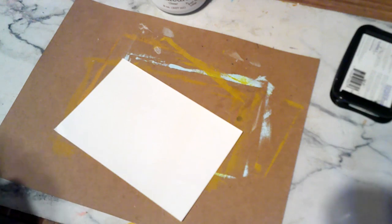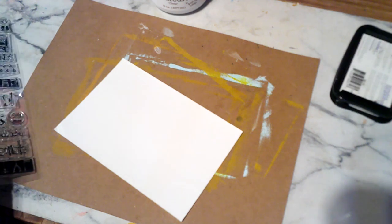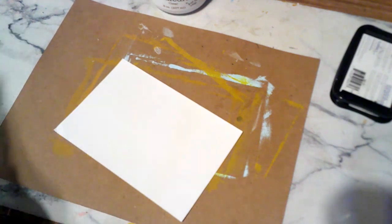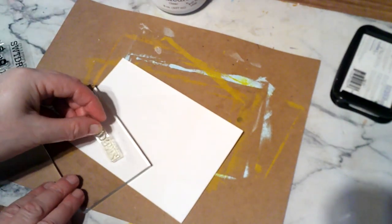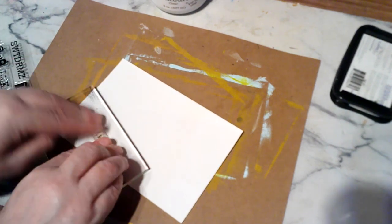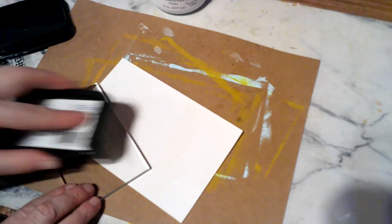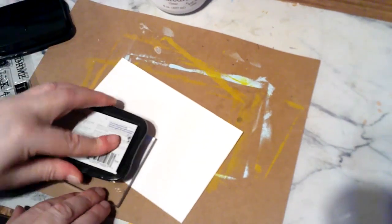About the sweet dreams, that'd be good. We'll do that one. I wish I had a typewriter stamp. That would be cool. We'll go with that one and put that in a few spots. I just want to get some things on here.